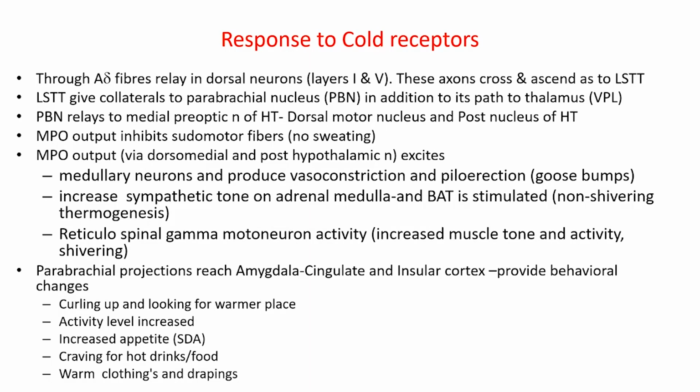Now the behavioral changes in response to cold are the curling up, looking for a warmer place, maybe the heating units or a bonfire or whatever. As such, the activity of the person is increased. He is indulging in a sports activity and a non-sports activity, so that he increases the metabolism.